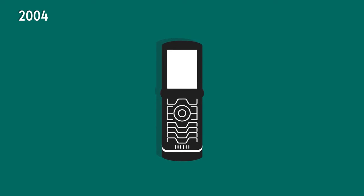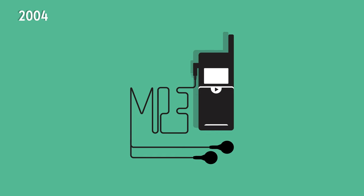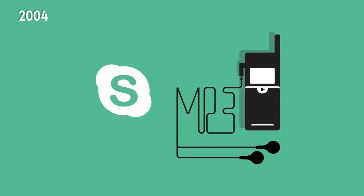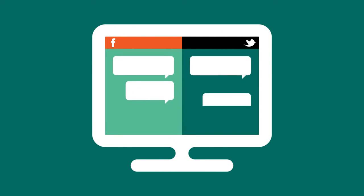In 2004, the Motorola Razr with its slim, iconic design was released. Slim would become an everlasting design trend. The first cell phone with a built-in MP3 player became available at the same time, and the IP telephone service Skype was born. 2006 was the year Facebook started its global campaign, and Twitter was launched in 2007. These services changed how we communicated with each other and are now an integral part of today's smartphones.